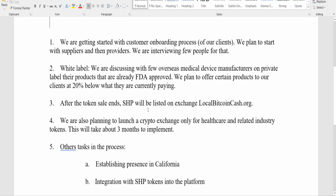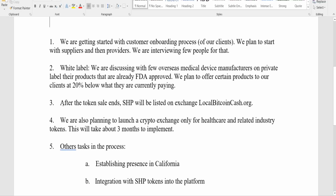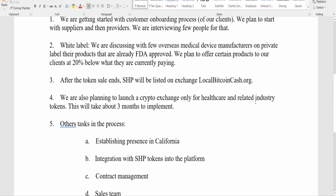That's crazy, right? Number 3, after the token sale ends, SHP is already going to be listed on the exchange localbitcoincash.org, and I've talked to them many times before. I know they're trying for so many other exchanges as well, so this is just the first one that they had agreed upon, but I expect many more very soon.